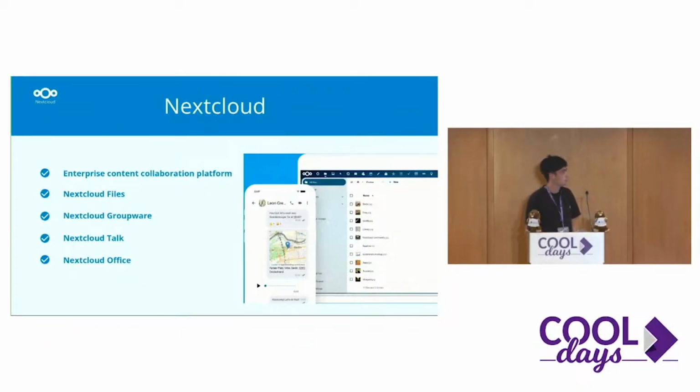So we are an open source enterprise content collaboration platform. We offer all kinds of things from file sync and share to groupware like calendars and mails and contact apps, but also Kanban style boards with Deck. We have Talk, which is for chatting and video conferencing, but of course we're at the Collabora conference, so today we will talk about the Rich Documents app, which is the integration to Collabora, called Nextcloud Office.